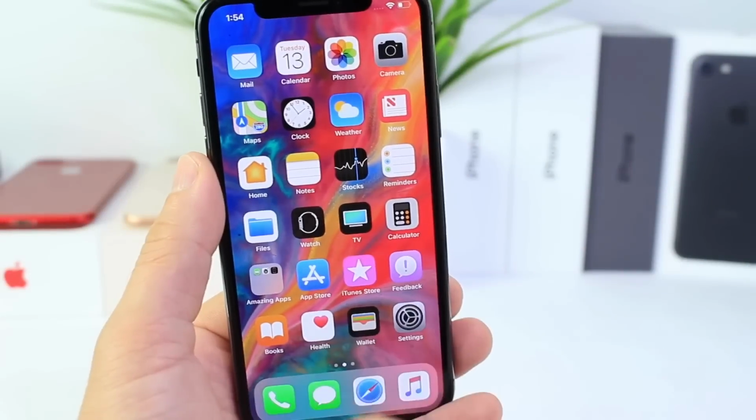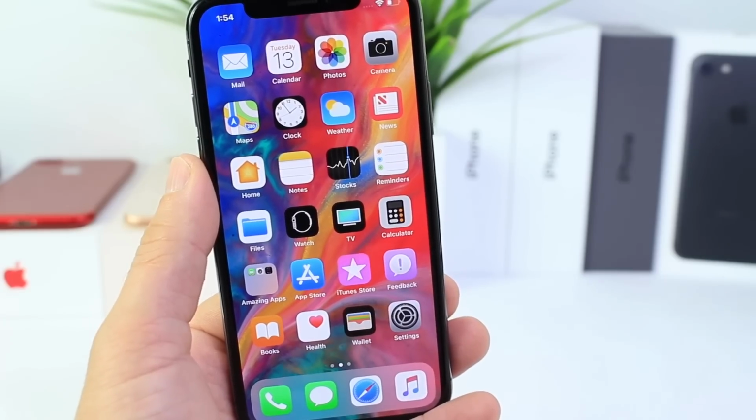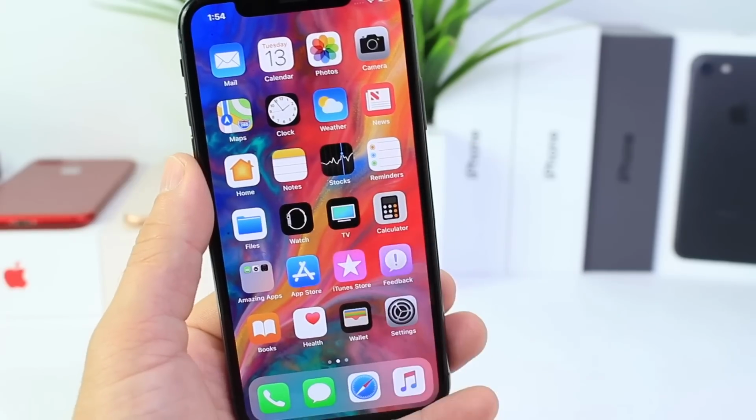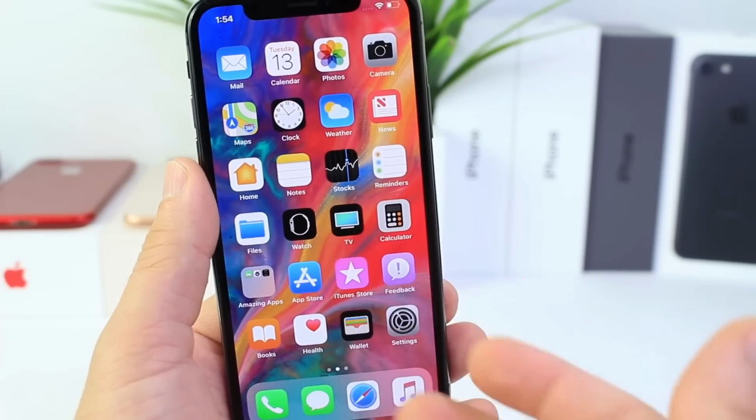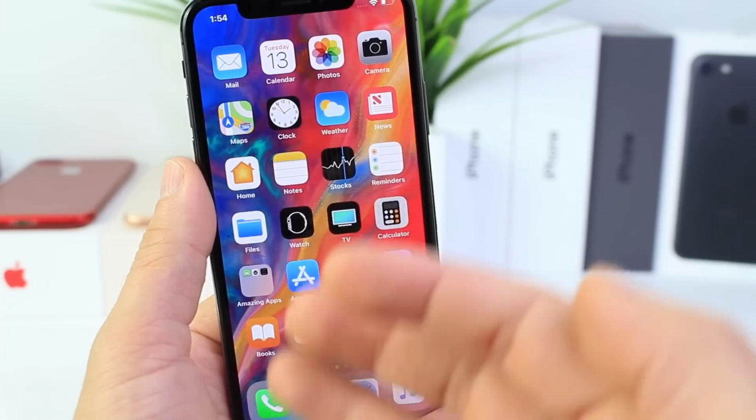Hey guys, in today's video I wanted to share three pretty cool applications that I think are worth a share. I think you guys are really going to appreciate these applications. Now, two out of the three that I'm going to share today actually come from the jailbreak side of iOS. If you've jailbroken your device in the past, you're going to find a lot of this stuff very familiar.